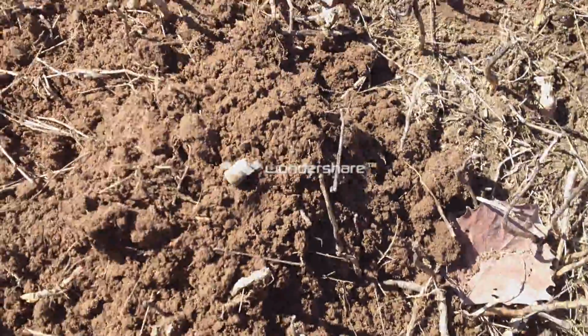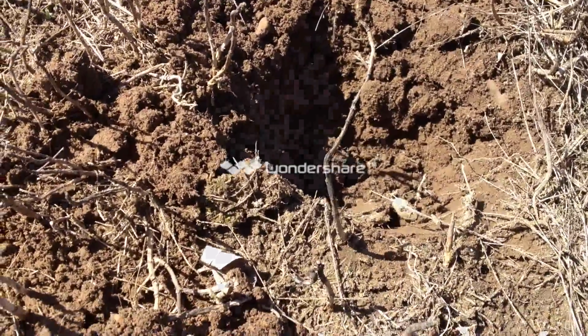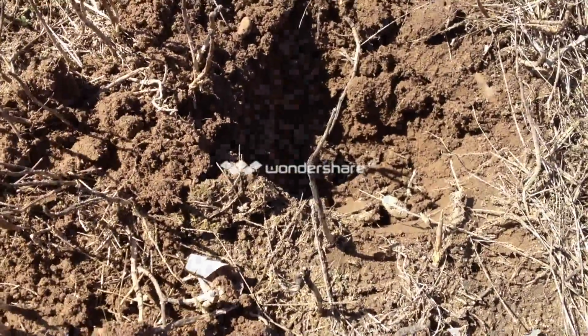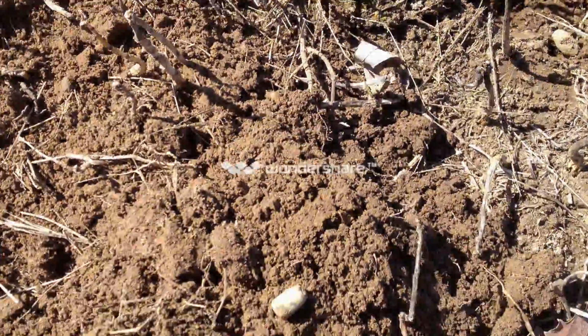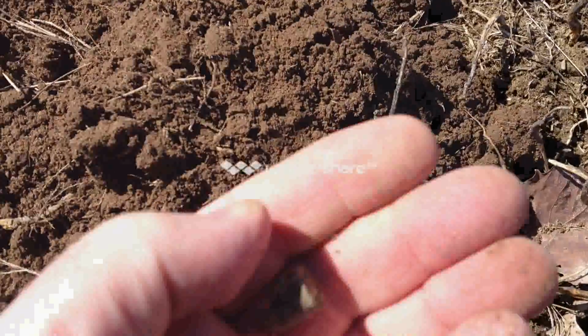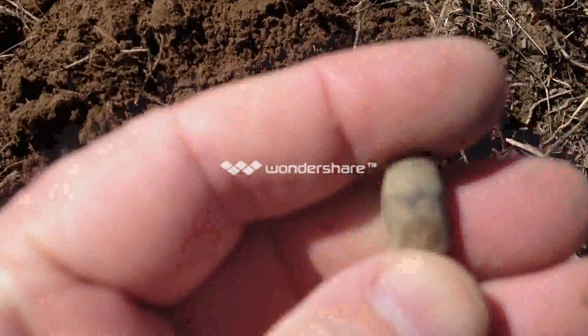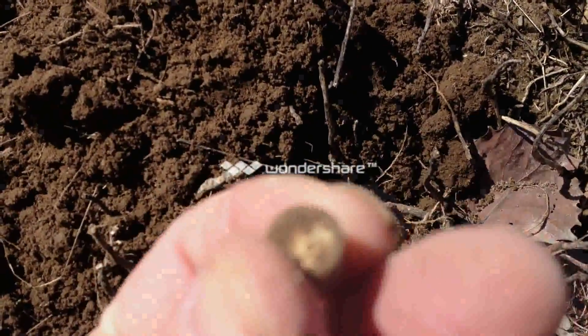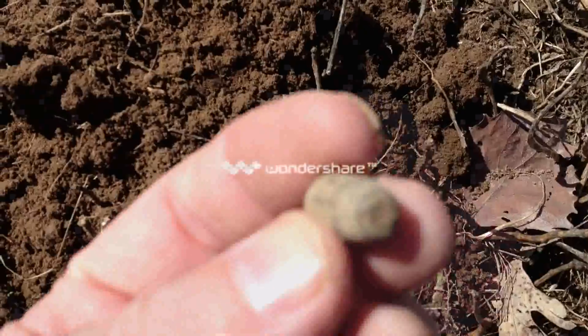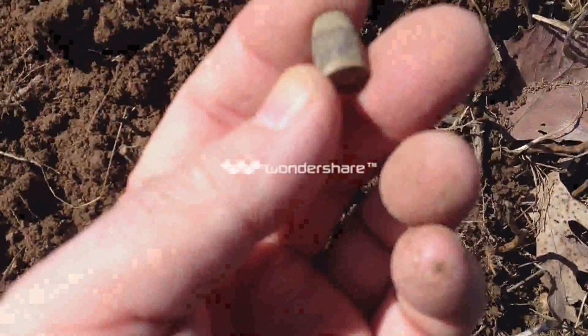Okay, I was going along, got a pretty good signal here, 60s, 70s, consistent, and don't know how well you can see this, but it's a fired bullet. Probably not very old, but nonetheless, fired bullet, and kind of fun.